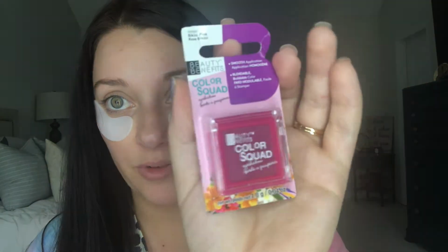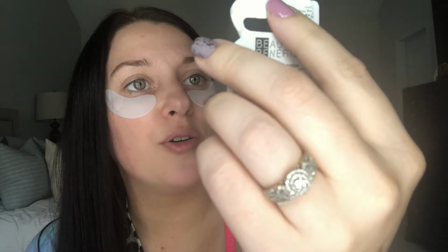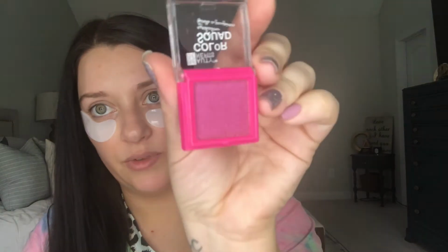Come on now. And then lastly, this is another Beauty Benefit, one of their little tropical collections. And this one is called Bikini Pink, which I thought was cute. Okay, so again, we got this cute little hot pink packaging. And this is what it looks like. Ooh. Now on my hand, it doesn't really show up that well. So we'll see how well they work.